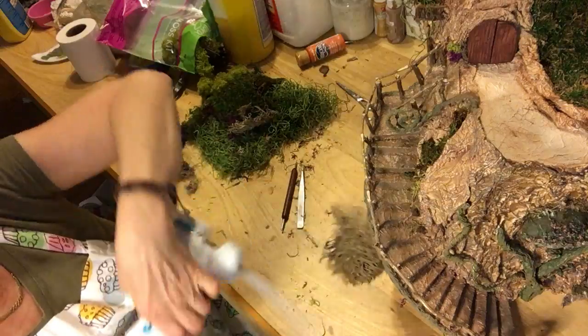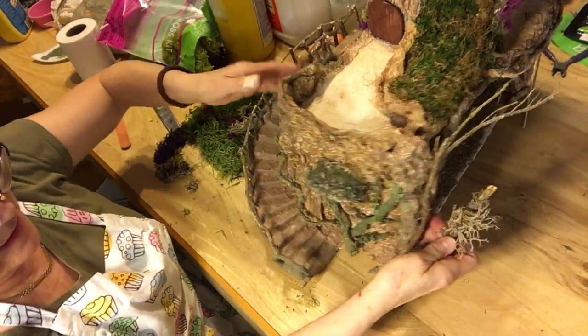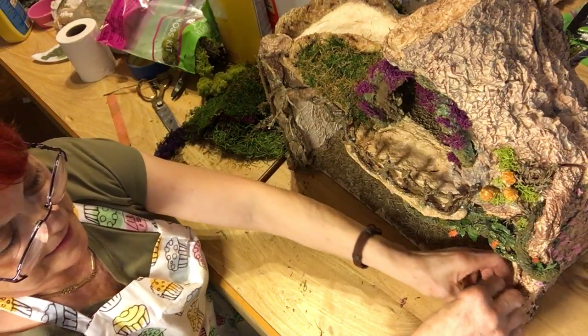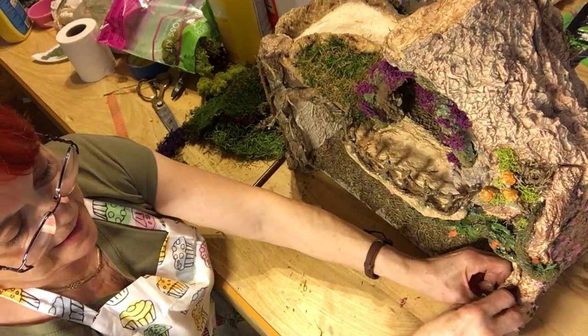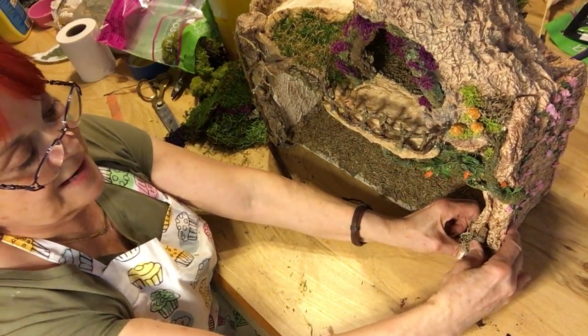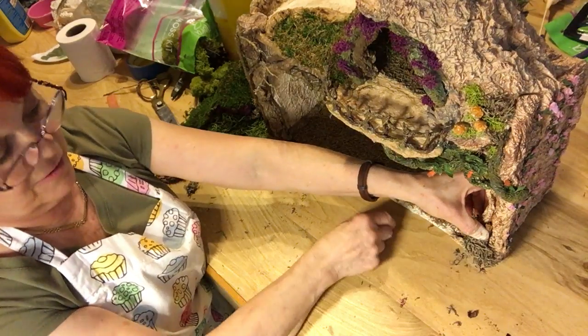See, it makes a mess, folks. It makes a mess. But hey, I'd rather have a mess and be happy with my project than not. Okay, this one, I can put this one right here. Can you see it? Right there. And I'm really pushing it in really good. Let this thing be there.